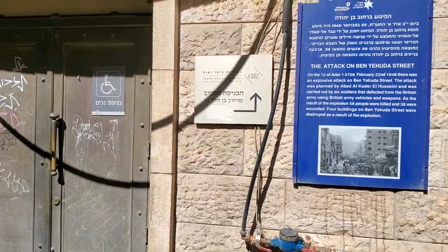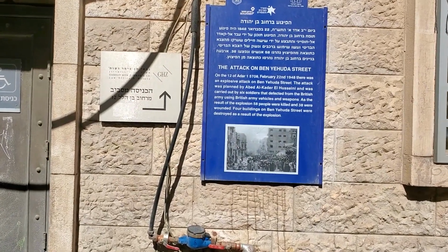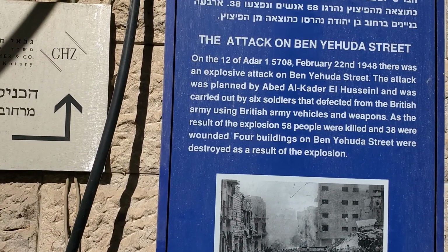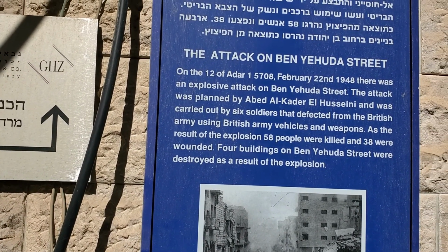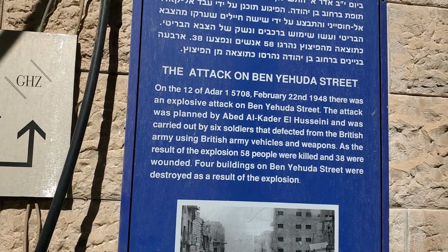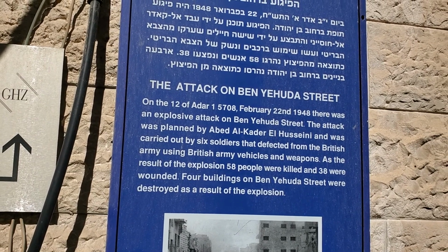And this is a sad piece of history. It tells about a terror attack that took place on the 12th of Adar, the first Adar. We're in the first Adar now. So it was in 1948, just before the establishment of the State of Israel. There was an explosive attack on Ben Yehuda Street.